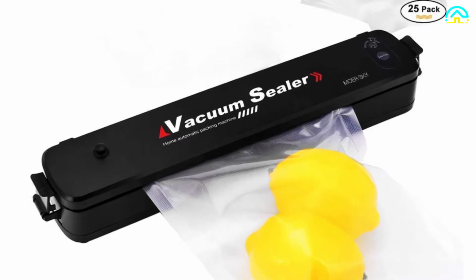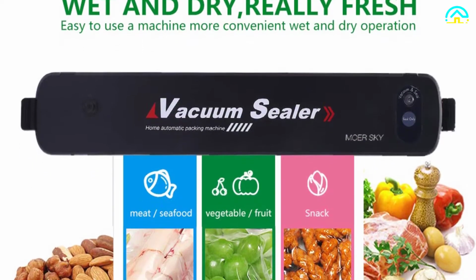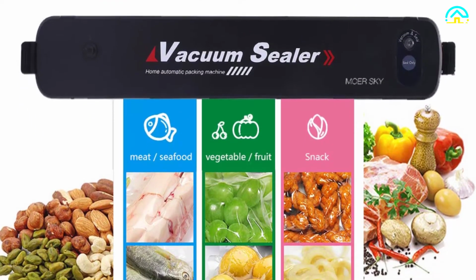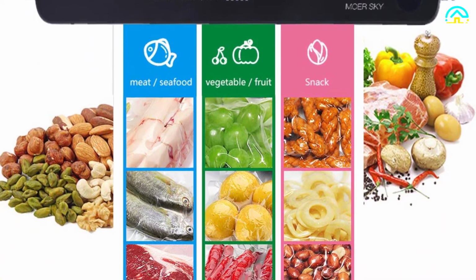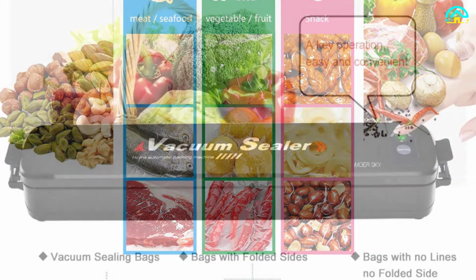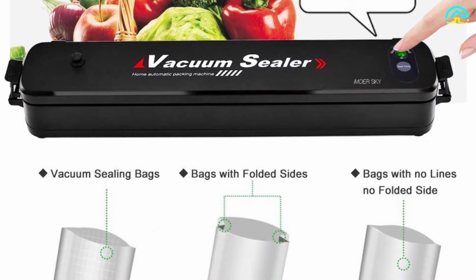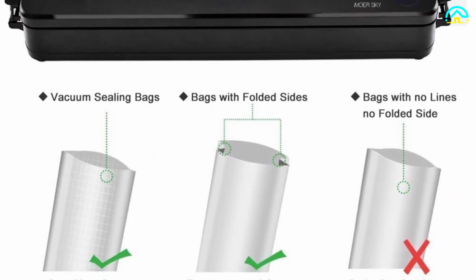This eliminates storage hassle as opposed to other large machines. The performance is smooth without excessive noise like with older models. Thus, even when sealing your products, it doesn't bother others in the room due to low operational noise. To increase safety, when the machine is working, it has a locking mechanism to prevent your hands from getting burned.